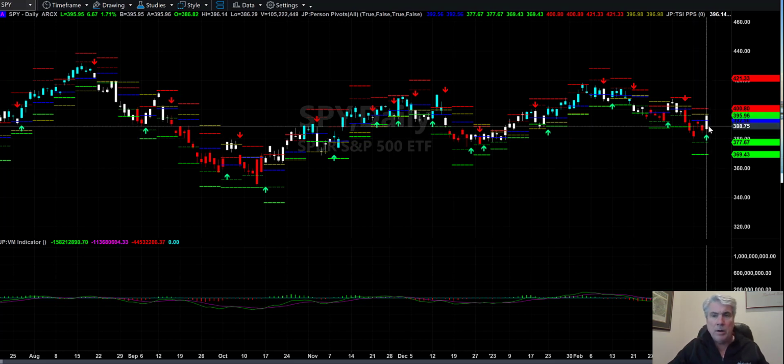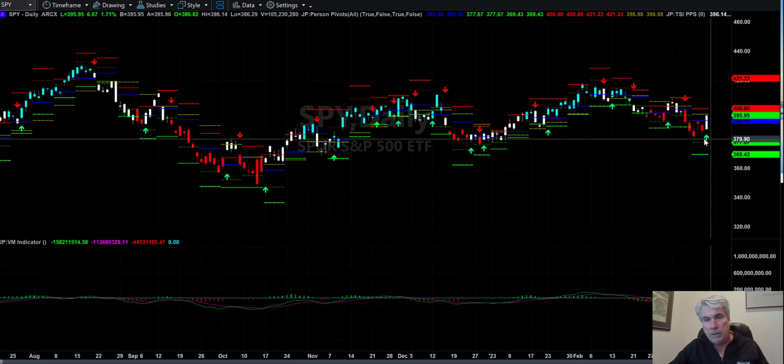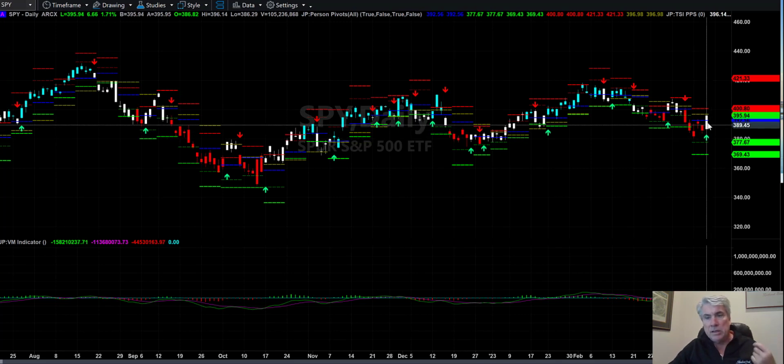You see that white bar? That signifies that the daily, and that's a PPS daily buy signal, is going to generate a daily buy signal today, at the end of the day, if it closes at or near 385, well, let's call it 85 or so. It's 326. There's another 34 minutes, to be precise, left in the day.